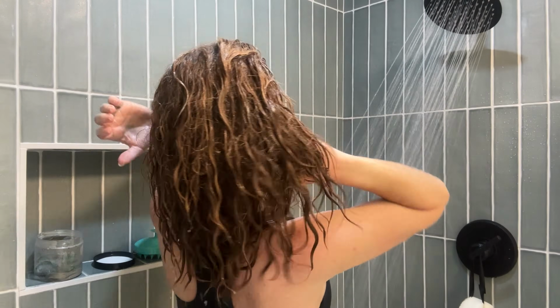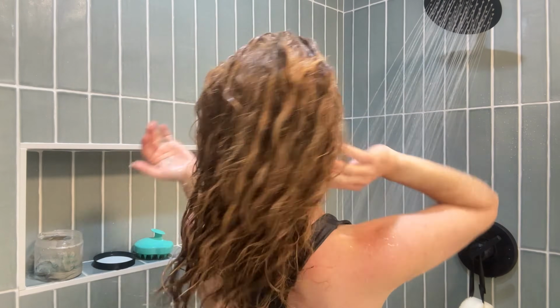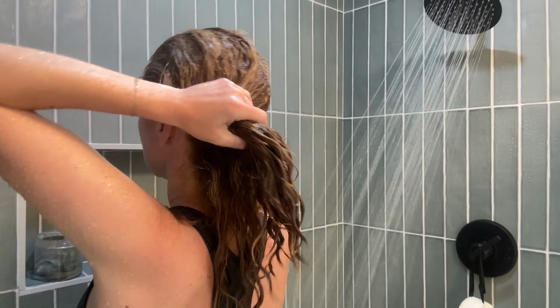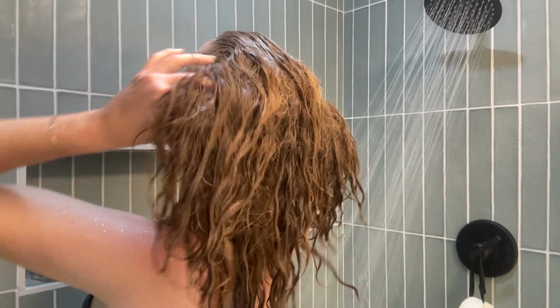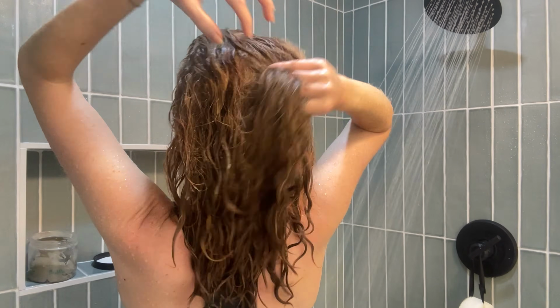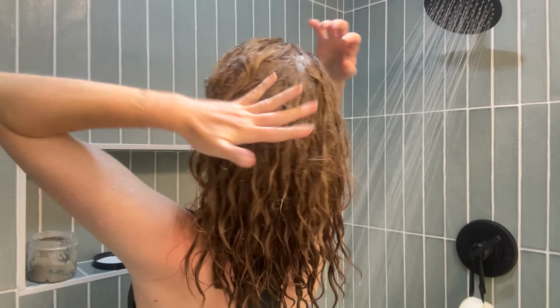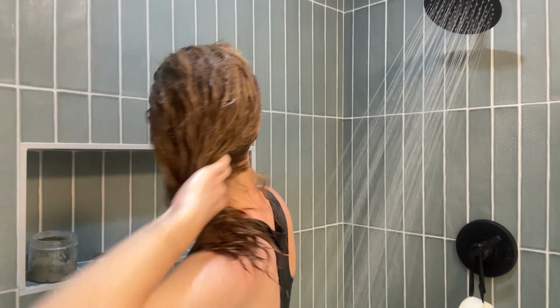I have a tendency to use a whole bunch of product when I'm doing something special like a cleanse. With Mudpie, I only do it a few times a year, and so it is important to me that I do it well. So massage it, move it, use the motion of your hands and the product and the water to start stripping away all the buildup, bacteria, and yucky things from your hair follicle and your scalp.